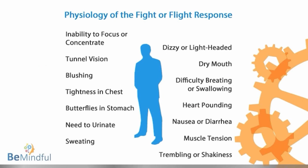When our sympathetic nervous system has been activated, we can see this in a number of ways. Maybe we have a hard time focusing or concentrating. We might have dry mouth, like we're sucking on cotton balls. Maybe we have difficulty breathing and it feels like an elephant is sitting on our chests. Our heart rate can accelerate and we can feel dizzy or lightheaded. We might feel hot, begin to sweat, and or blush. We may feel sick to our stomachs, or our muscles may feel tight and tense.